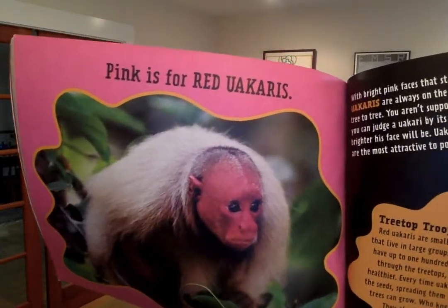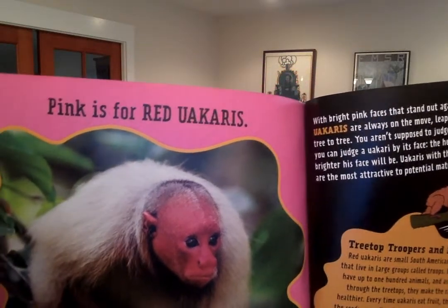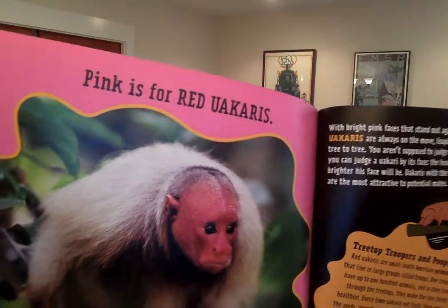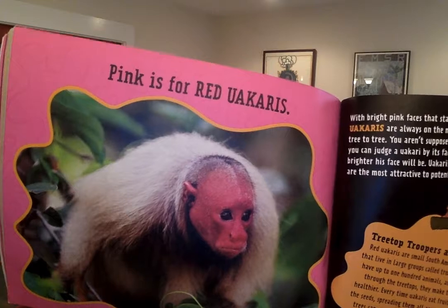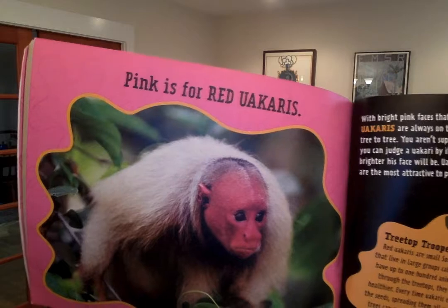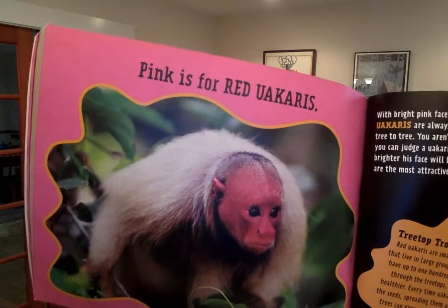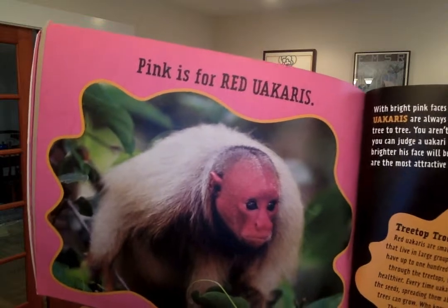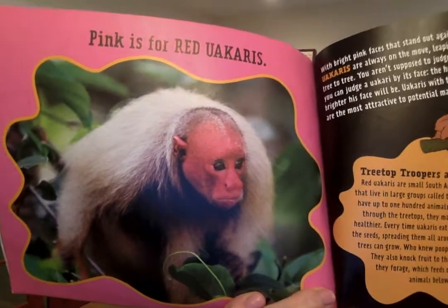Pink is for red Lycoris. And they are a little bit bigger than the iguana. With bright red faces that stand out against the leaves, red Lycoris are always on the move, leaping and swinging from tree to tree. You aren't supposed to judge a book by its cover, but you can judge a Lycoris by its face. The healthier the Lycoris is, the brighter his face will be. Lycoris with the brightest, pinkest faces are the most attractive to potential mates.